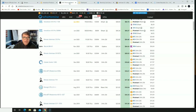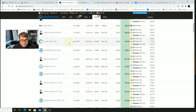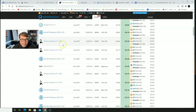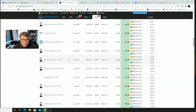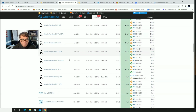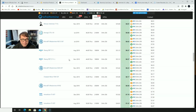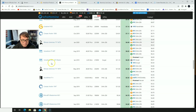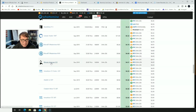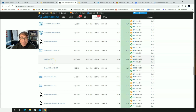So anyways, back on What to Mine. Let's see, S17 76 terahash, $22. Let's get down to my miner, the one that we're using right now. It's going to be down here. And these are all other miners you can look up on eBay, you can look up online.